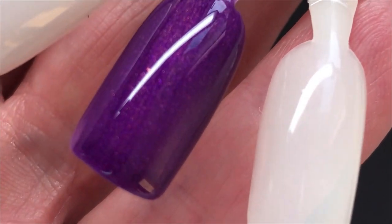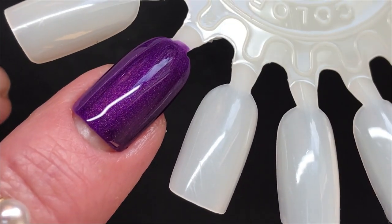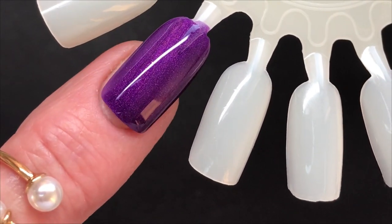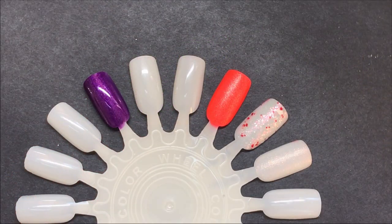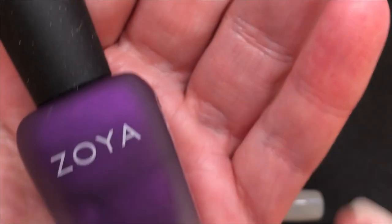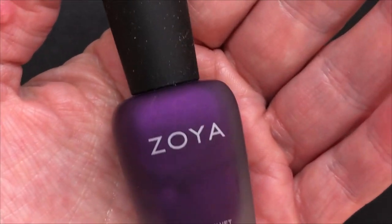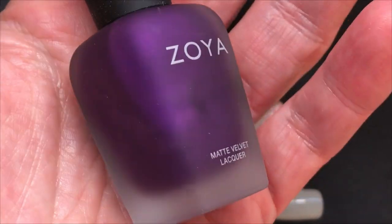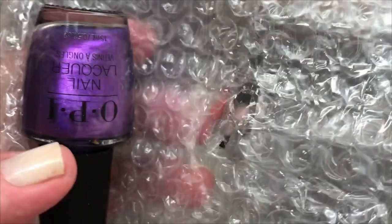Let me show you. Where is it? Here. Look how beautiful it is. Wow. It's bright. Yeah, that's the word I was looking for. It's really bright. And I don't know if the glitter is coming through, but it's really, really gorgeous. I love it. And I love the bottle too. And then I bought another one here.